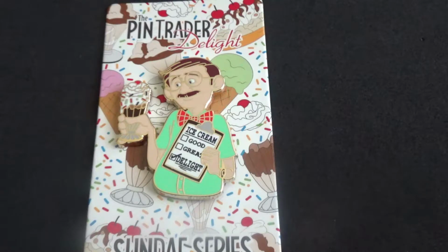The first one we got was this one here. This is a Mr. Willerstein pin from the movie Meet the Robinsons. It's a pin trader delight from the Disney Studio Store in Hollywood. I think the PTDs are now $16. You get a scoop of ice cream and the pin. And he is a limited edition of 300. This is that Mr. Willerstein PTD.